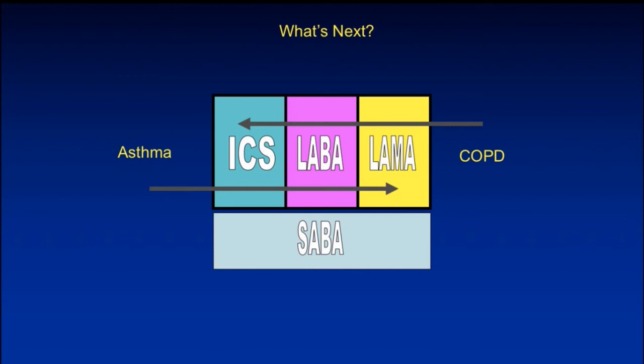And what do we do in COPD? We start with the LAMA, okay, so the long-acting muscarinic antagonist. Then we move to a LABA. Yes, we're actually using a LABA here without inhaled corticosteroid. That is okay to do in COPD. And then finally, if that doesn't work, then we go to the inhaled corticosteroid. Okay? So that is the order that we should be escalating therapy in.